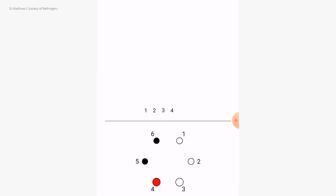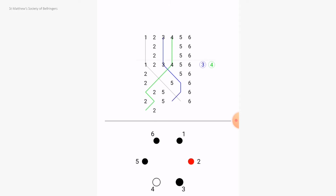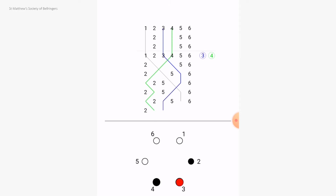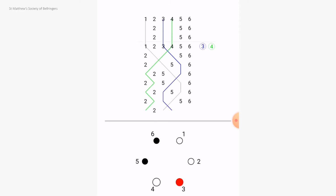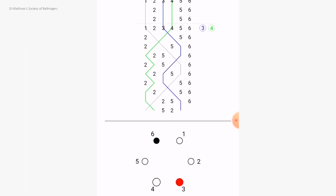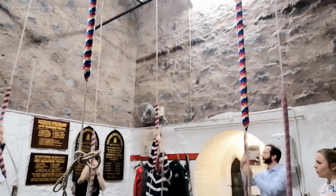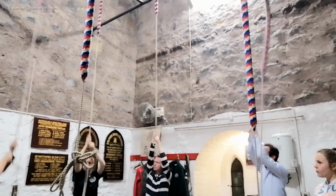We keep track of what we're doing in the different order by using algorithms. This is the algorithm for my favorite method, St. Simon's doubles. In this method, the 2, 3, 4, and 5 ring the same pattern but in a different order. The 1 is outside of that pattern, so that is why the 1 is marked in grey, and the 3 and the 4 are marked in blue and green. We don't actually move to different bells while we're ringing, and usually we don't leave the floor.